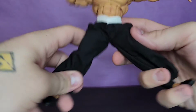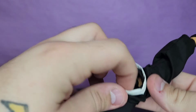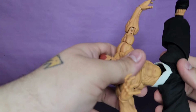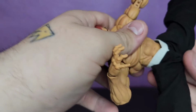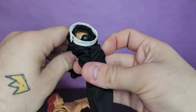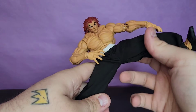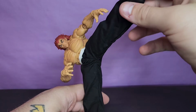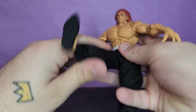There we go. Hips with the pants. He's got so much muscle in here that it pushes his body off the ball peg, so I'm trying to click that in. I mean, I don't really know how they could have got around that. I guess without pushing it off, it only goes to about there, but I can't imagine you're going to need more than that. So, I don't know. It's not terrible.